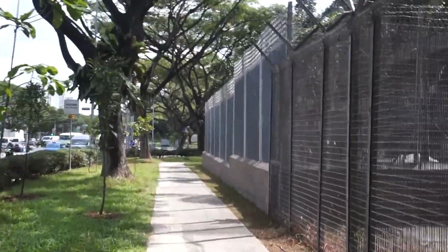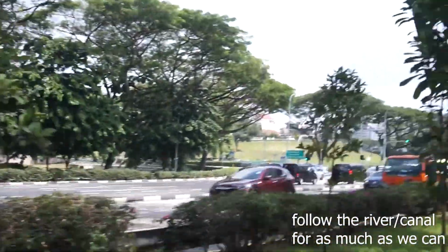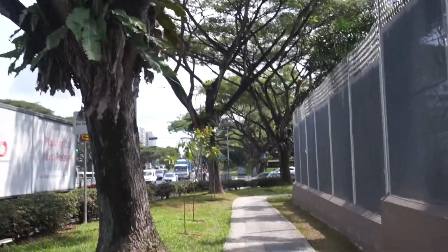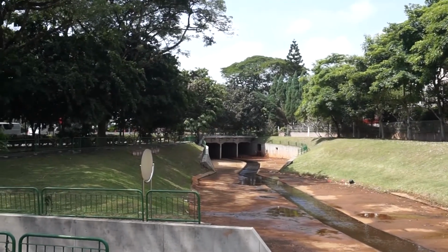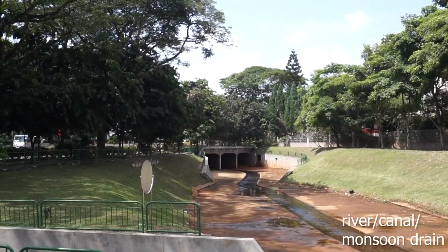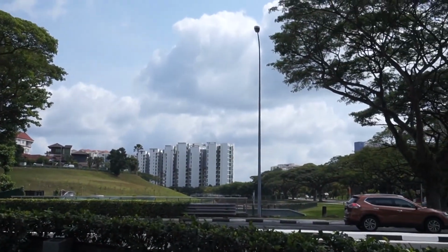So basically, we're going to follow the river that actually flows past the hot spring and go all the way to the sea. And it's somewhere at the opposite side. So we need to cross the road here. So let's cross the road and head to the other side. So here is the river, or part of the river, or canal. So the canal here, you see, actually flows past the Sembawang Hot Springs that we were at earlier.